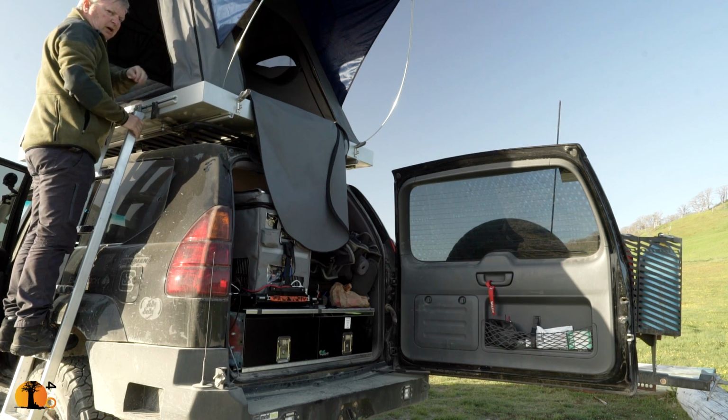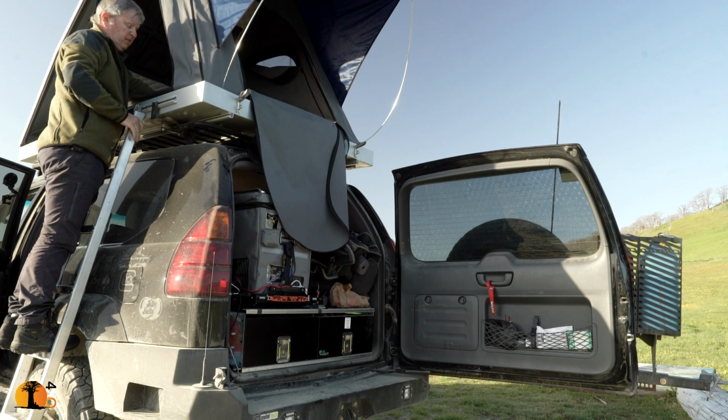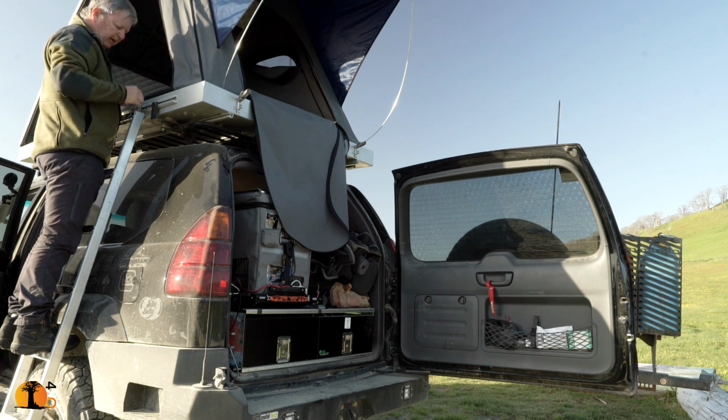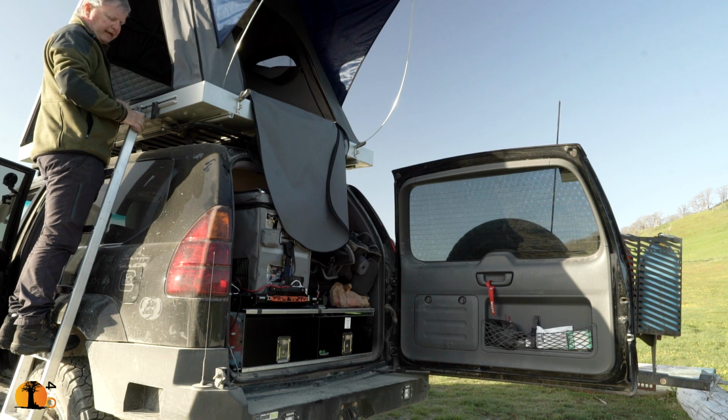Right, I think we should start the counter again, having just tidied up inside. It's actually not really very tidy. I've just flattened things out a bit. Let's see how long it takes to take this tent down.